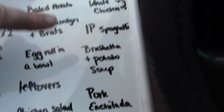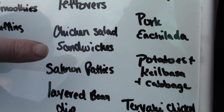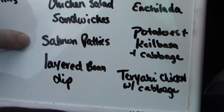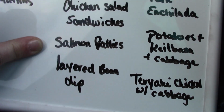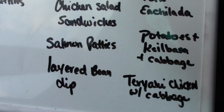I'm using the whole chicken. Any leftovers, I will make a chicken salad. If I need more, I do have some canned chicken that I can use. I have still 2 cans of salmon from the food pantry, so I can make salmon patties. And then I have some refried beans to make a layered bean dip.